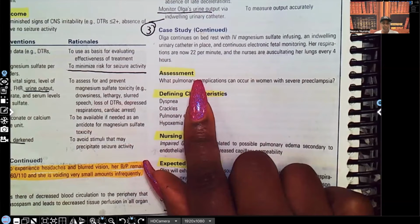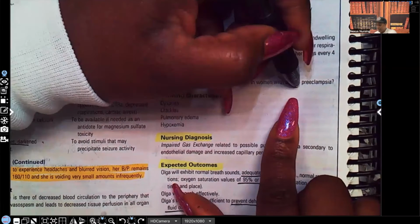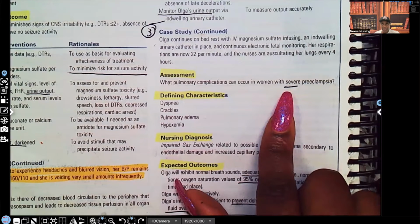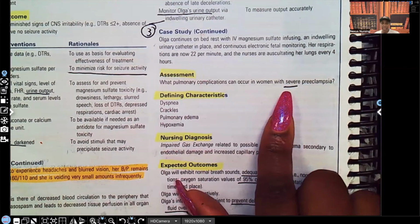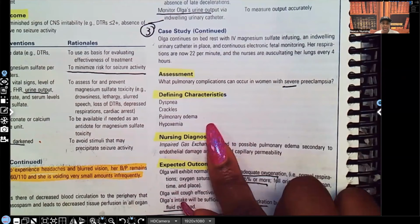Assessment. What are we looking for? What are we watching out for? What pulmonary complications can occur in women with, there goes that word again, severe preeclampsia? And guys, we already went over the difference in the patients with preeclampsia with non-severe symptoms and severe symptoms. So with severe preeclampsia, those defining characteristics, what are we concerned about as far as the lungs? Dyspnea, crackles, pulmonary edema, hypoxemia. We got to make sure our patient's getting fluid, but not too much fluid. We don't want them going into fluid overload.